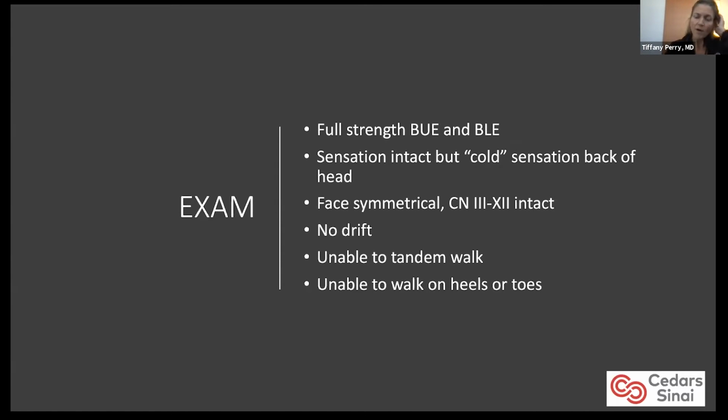As far as the exam that they got when they got to the hospital, pretty unremarkable. By the time that she saw me in clinic, she was completely full strength in her upper extremities, completely full strength in the lowers. Her sensation was intact, but she still had the sensation of cold along the back of her head. All her cranial nerves were intact for 3 through 12. She had no drift, but she was unable to tandem walk.